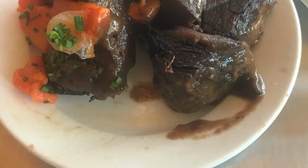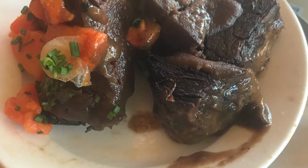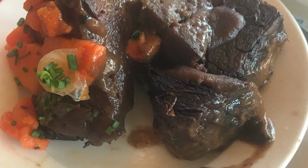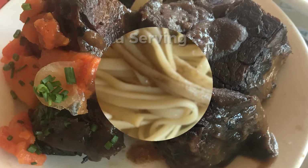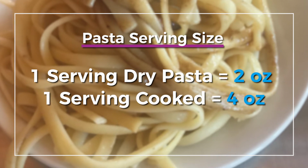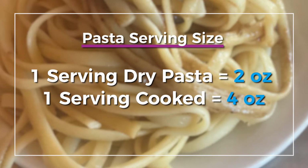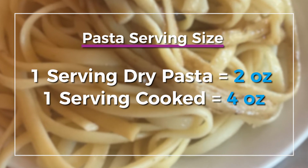So you got about half and half, the same for each, and that is quite a hefty meal. So unless you are starving, you can very easily split that. And for kicks and grins, just so you know, one normal serving size of pasta is about 2 ounces dry. Once cooked, it might weigh about twice as much as it is dry once it has that water infused. So you're definitely getting about 2 servings of pasta here.